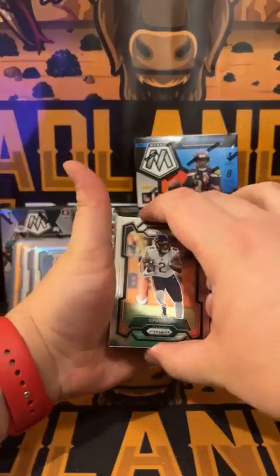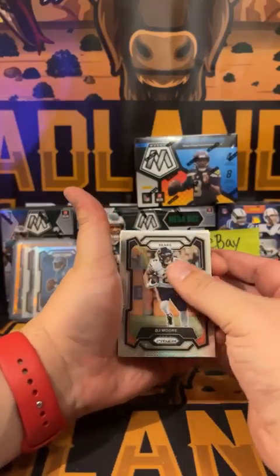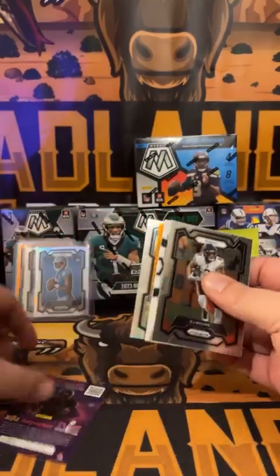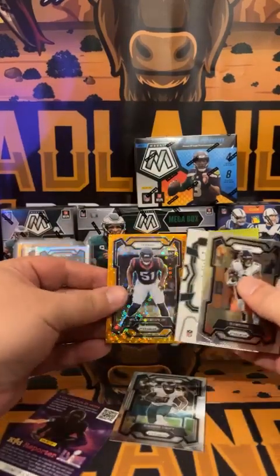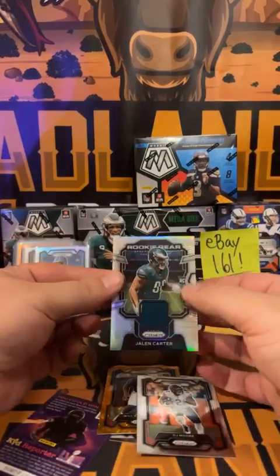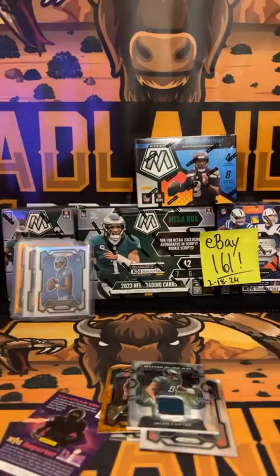Okay, so this is our retail patch card to finish off the box. So there's the Bears DJ Moore. Oh man, I ruined it. I spoiled it. We'll get back to him in a second here. There's the kid reporter. I didn't think his name was going to come up so fast. There's DeAndre Swift. Here's our orange disco for the Texans. Will Anderson. That would have been a good sweat. Bears go down here for the Eagles. There's your Jalen Carter. I was hoping for a little bit of a sweat, but I just pulled him right ahead.